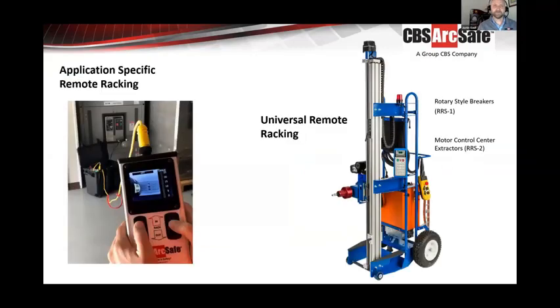We even have customers that utilize remote racking as a way to save labor, especially outside in the heat. You could use a device to remove the worker from the arc flash, but also save their energy by using remote racking instead of doing it manually on a shutdown. So again, looking at the application specific device that plugs in through a racking window. You can stand back with a corded video screen on the controller that watches the position indicator on the breaker. That's a Magnum DS breaker. You can be back 30, 50 feet, however far you need to be.